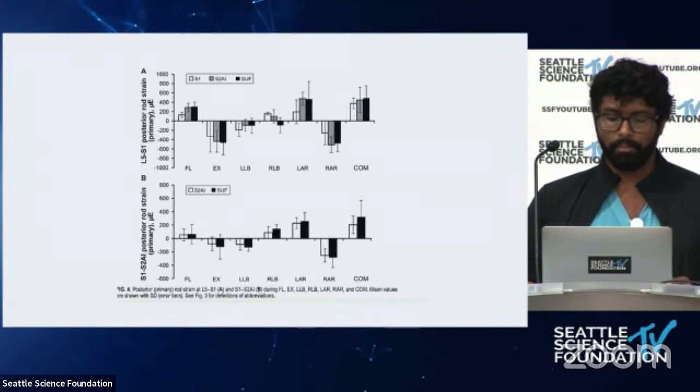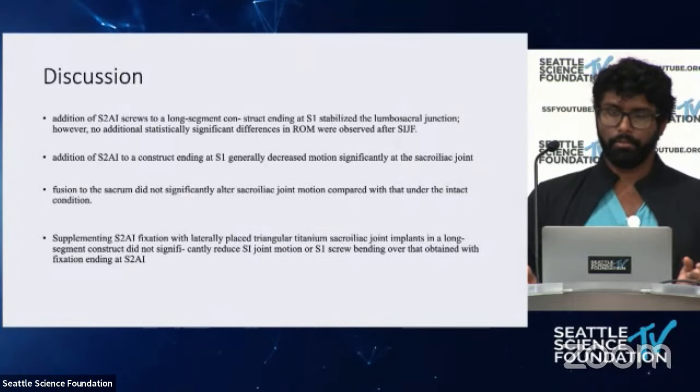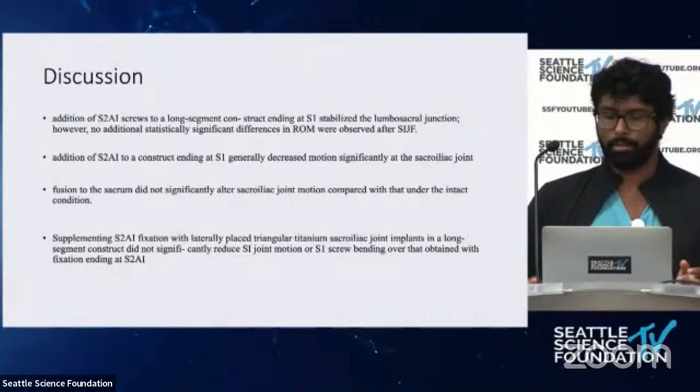So this is one of the graphs. They're all very similar in terms of their modest amount of improvement, large error bars, minimal improvement. Really, right lateral bending was the only one that really worked on one of the constraints. Everything else was similar and not statistically significant. So what does that mean? The discussion there: this is obviously a biomechanical study looking at L2 to S1 with added points of fixation.